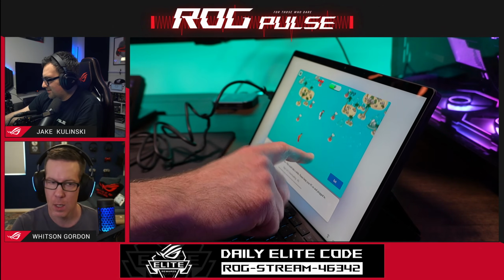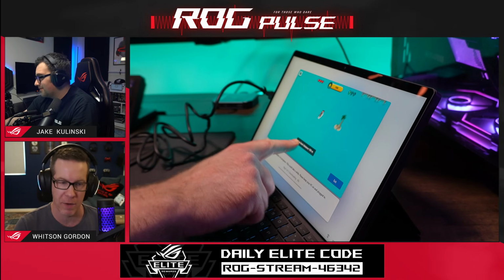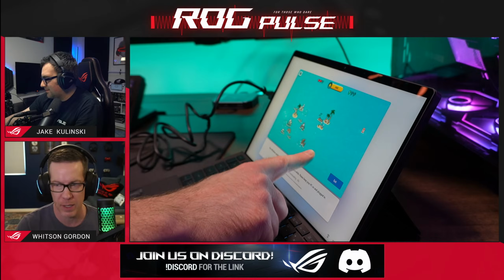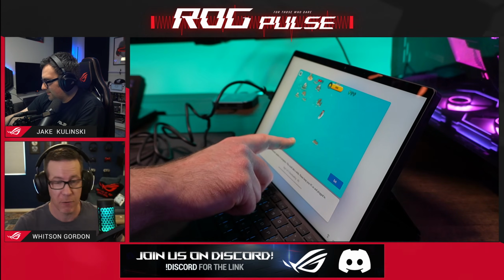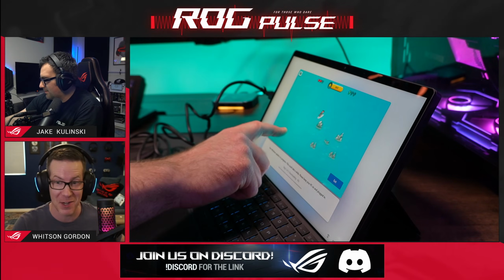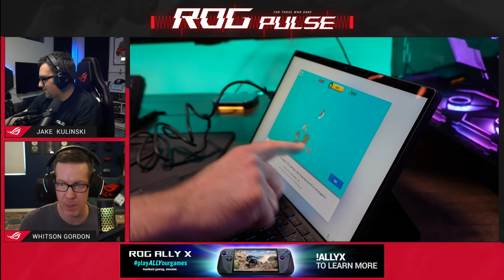RAM is soldered on this because it's a 13-inch ultra slim device. You can't get away from soldering RAM on a thin and light device like this. I always tell people if you want something with upgradable RAM, definitely look at our Strix series, especially this year with that new easy upgrade toolless design. We'll be looking at that in a few weeks, months.